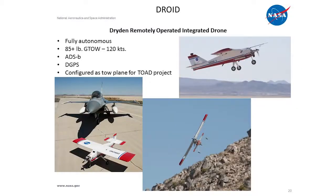This aircraft is Droid. We have 4 of these aircraft. 3 of them are flyable. 1 is kept as a spare. And these are basically our flying dump trucks. They're our test beds. They're not tied to any one particular program, but they help out on a ton of different programs. We have Droid 3 here, which is configured as a tow plane. It's got a larger engine on it. You'll see it later on towing around some gliders.